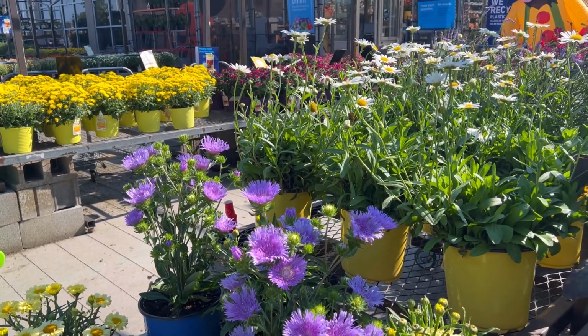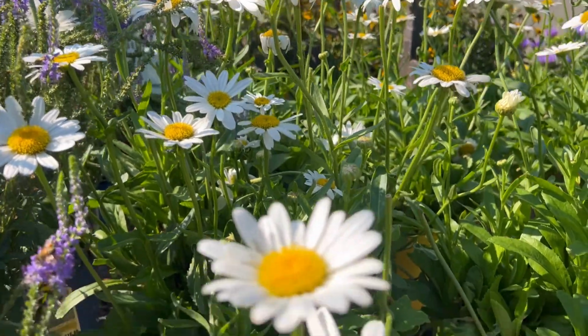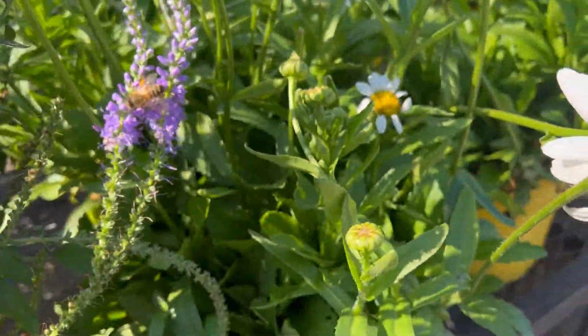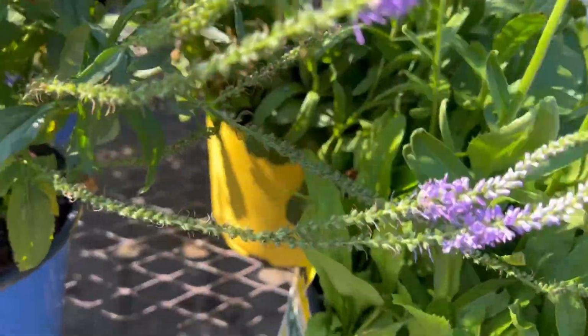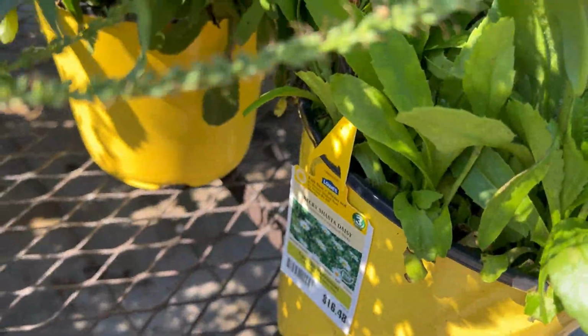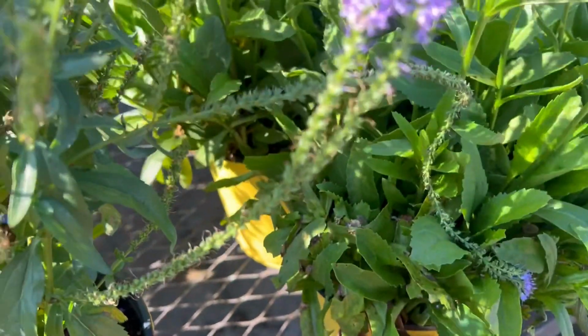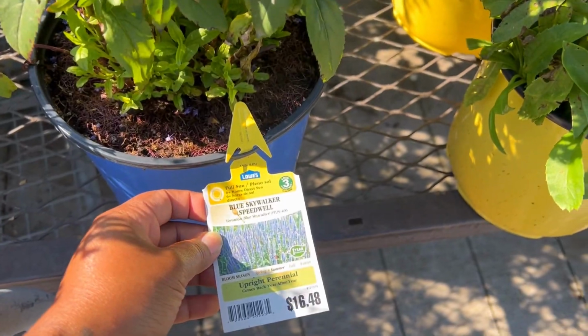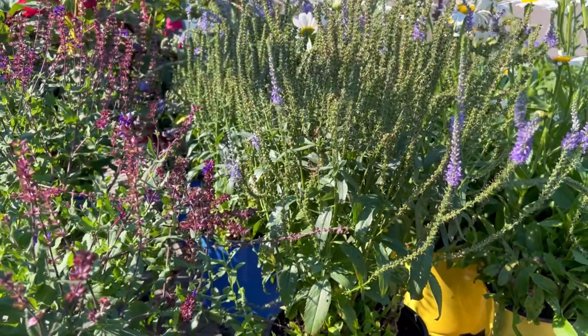Mums. Gorgeous, gorgeous. What are these? Some kind of daisy. Shasta, Becky, Shasta daisy. Blue speedwell. I think I have some of these in the garden. I don't think they lived very long though.